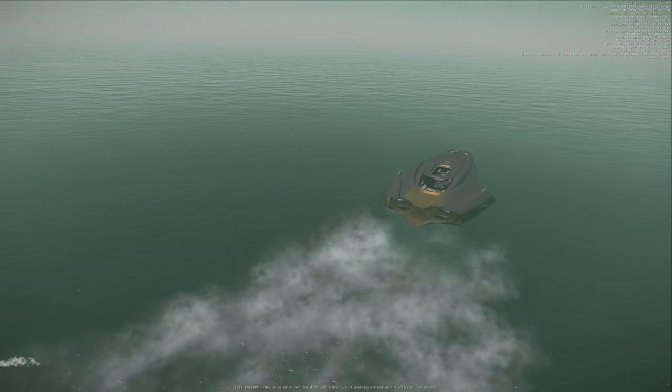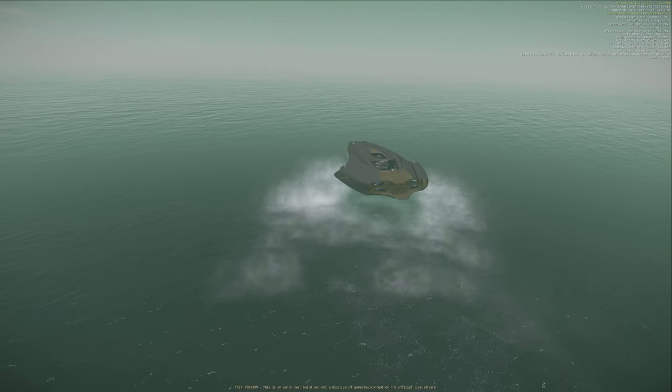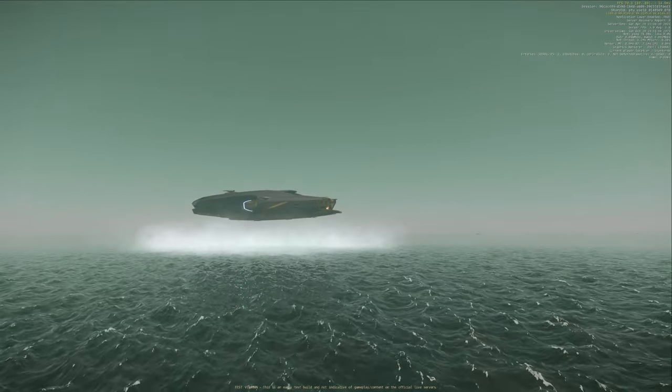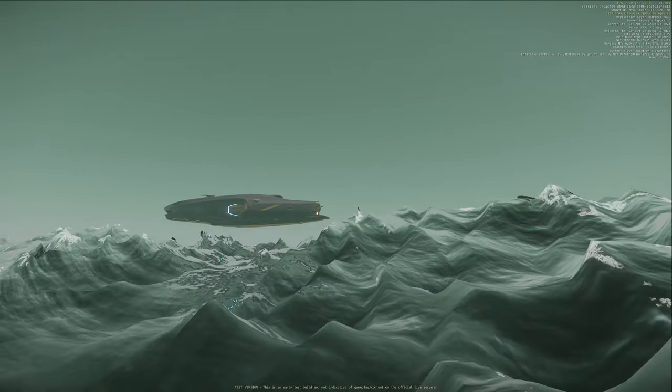Do you drive over water a lot? Yeah, you can fly. Yeah, Star Citizen. Are there ships? You can do a lot. This is a sandbox game. Ooh, you can see the little waves. Yeah, those waves are cool. Right.